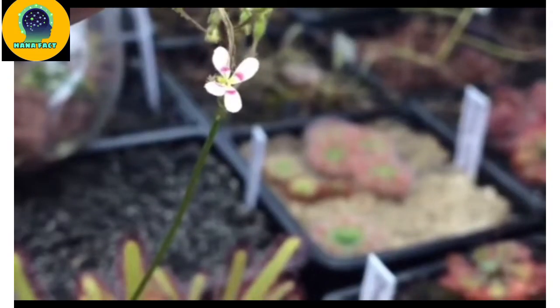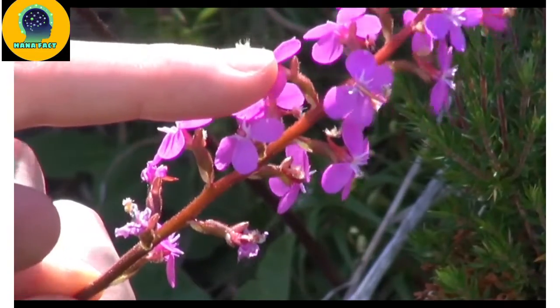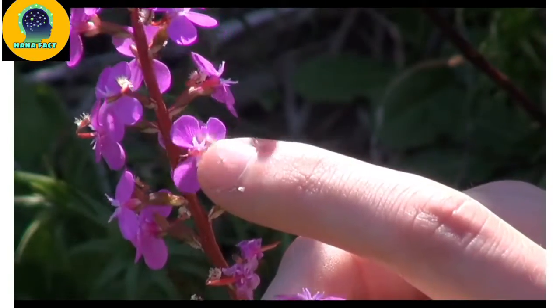Pending further research, though, we don't know if trigger plants actually derive any nutrition from their small, wriggling prey or are simply dispensing with unwanted visitors.